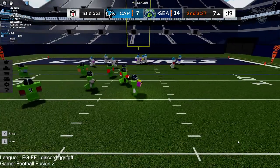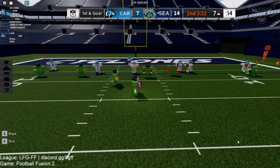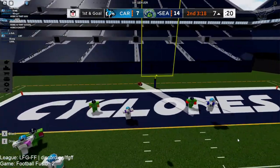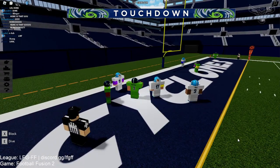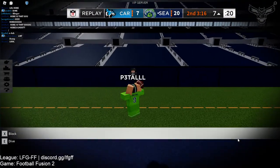Koala with the tackle. It was a big hit there from Koala. But again, conceding the yards will make it a first and goal, and just a couple of yards away from a touchdown. The pass on left side. It's caught! And there it is! Touchdown! Marshall will see Petal with his second touchdown of the night.